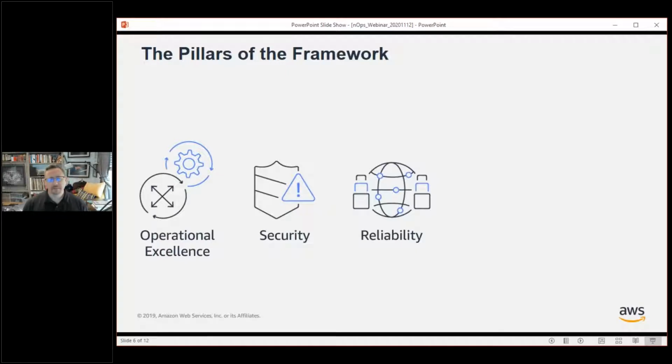Next, we have reliability. And reliability is the ability of your workload to operate in a predictable manner based on situations, right? So if it's a Black Friday event, your workload should be able to keep up with that. And if it's midnight and nobody's using it, it should operate reliably as well, right? Reliability is how your workload breathes, right? How it takes in user access and how it scales to meet that demand, just the same way that our lungs take in air, they expand and they contract.